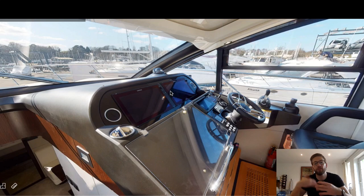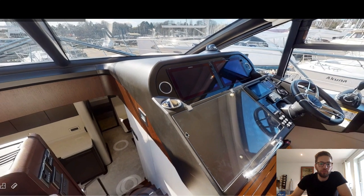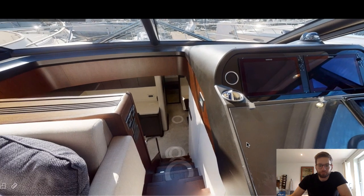And obviously, as you've seen as we've been walking through, you've got your massive, great big sunroof that's above us just here. So it really kind of completely opens the boat up altogether. So once you've got the patio doors dropped down and you've got the big sunroof open, you've got a really good open space there and really feel the wind through your hair.